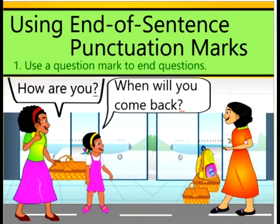Now let's look at question marks. The word question mark tells us that it will be used at the end of a question. For example, how are you? We'll use a question mark. When will you come back? We'll end the sentence with a question mark.